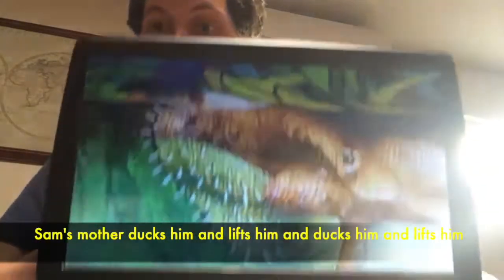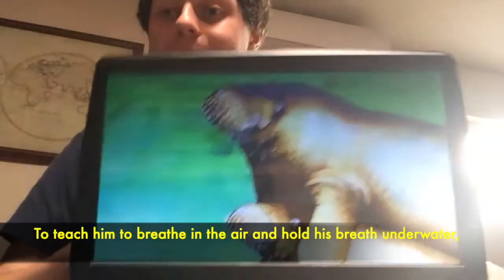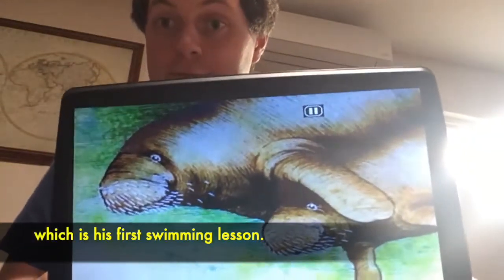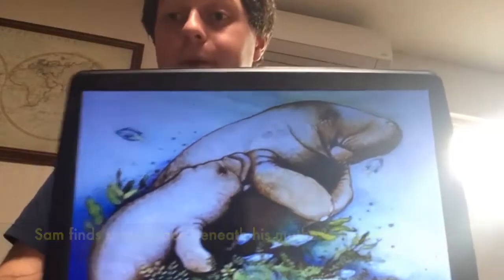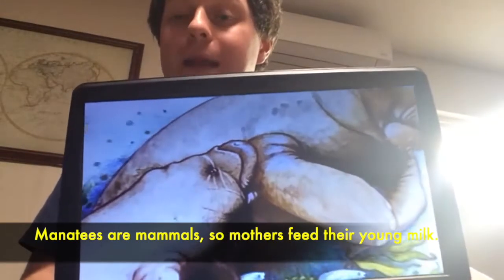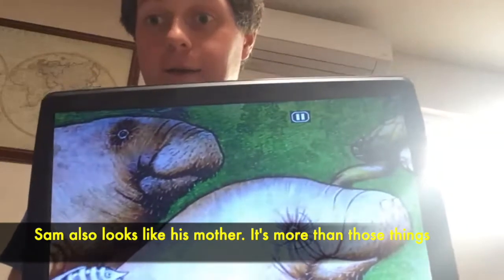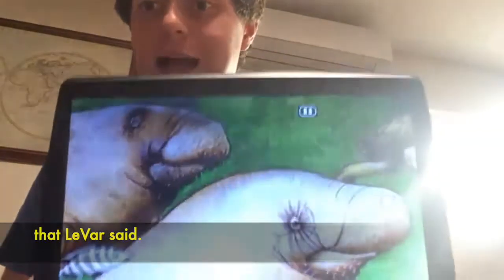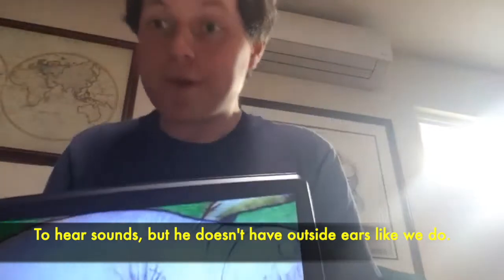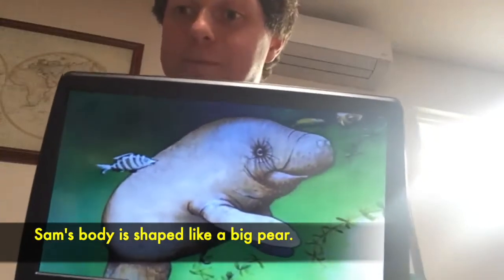Sam's mother ducks him and lifts him, ducks him and lifts him, teaching him to breathe in the air and hold his breath underwater, which is his first swimming lesson. Sam finds a place beneath his mother's flipper when he is hungry. He sucks the warm milk. Manatees are mammals, so mothers feed their young milk. Sam also looks like his mother. He has little round eyes and a small head. He hears sounds, but he doesn't have outer ears like we do. Sam's body is shaped like a big pear.